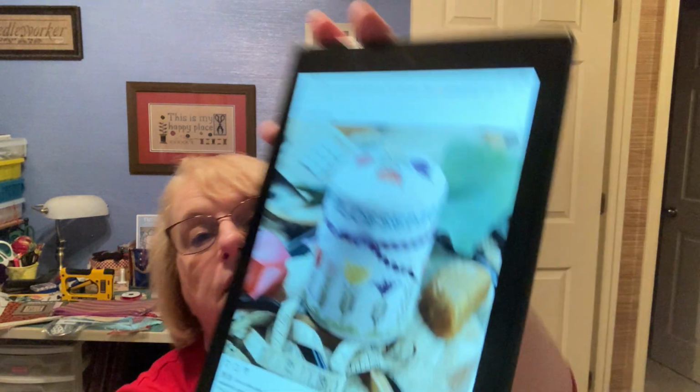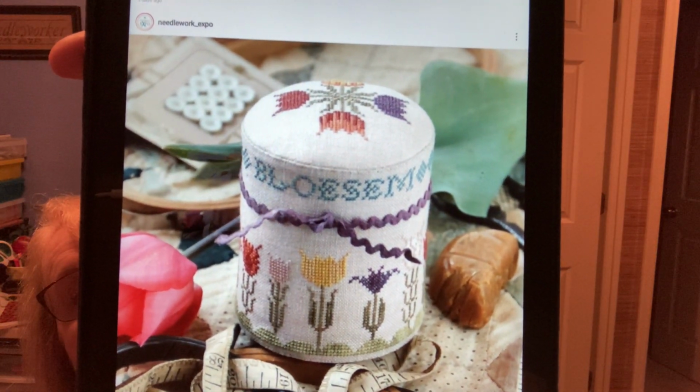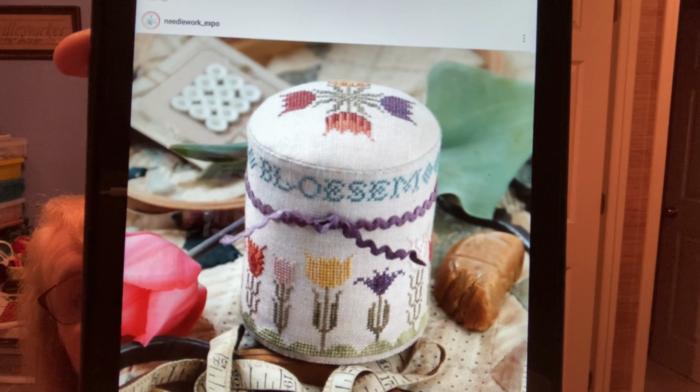And then another one from Heartstrings Samplery, a drum. And I thought that was very springy. Really like that one. So it's Springtime Pin Drum. That is a tongue twister. Very much a tongue twister.